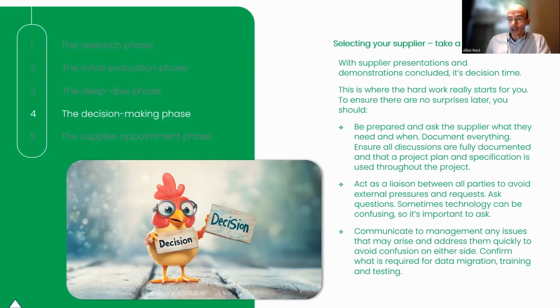So it does mean doubling up. It does mean your deep dive and your decision-making phases are more intensive and across more suppliers. That's why you keep that list tight. But it does mean that you're going to find those things out before you make your decision instead of afterwards, which of course makes sense.